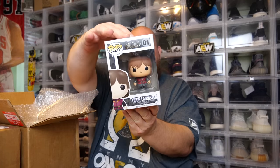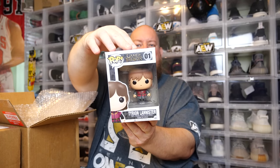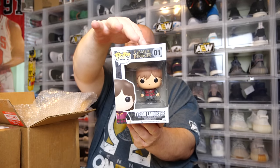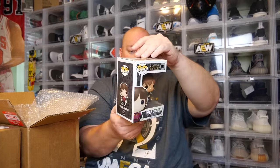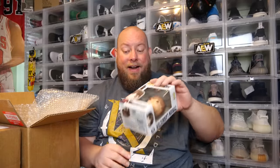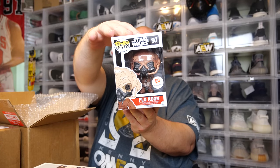First one, we've got Tyrion Lannister, Game of Thrones. This is the first Tyrion Lannister that they came out with. That's actually a pretty good one. July of 2013 it came out. So this is actually a pretty decent one. And I just started watching Game of Thrones recently. Right now I'm on season 4. And as of right now, Tyrion is my favorite character on the entire show. Like, that dude is awesome. Tyrion is awesome.